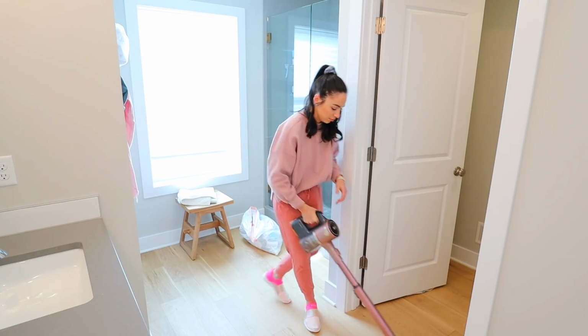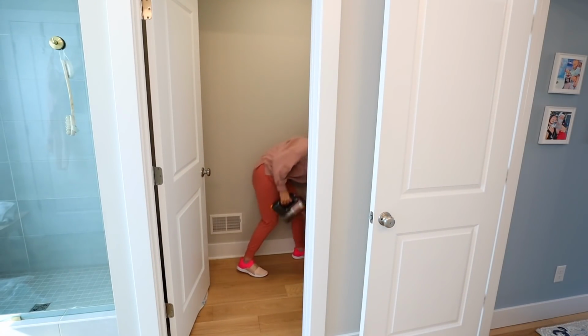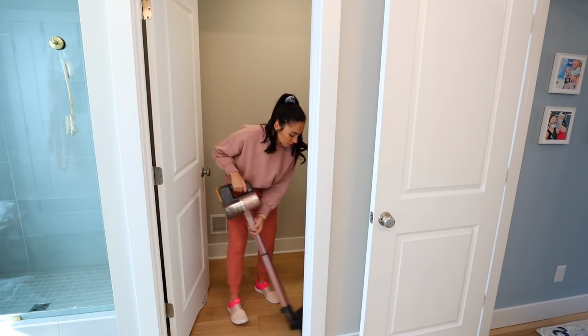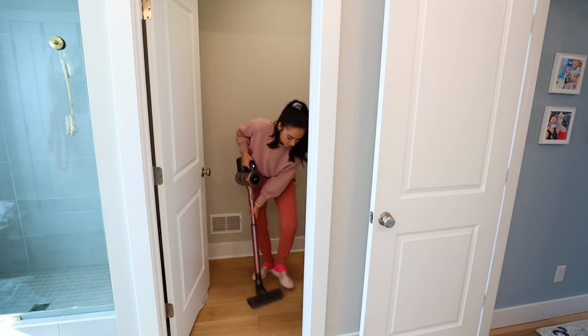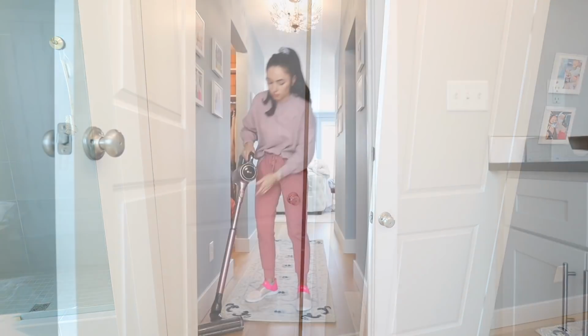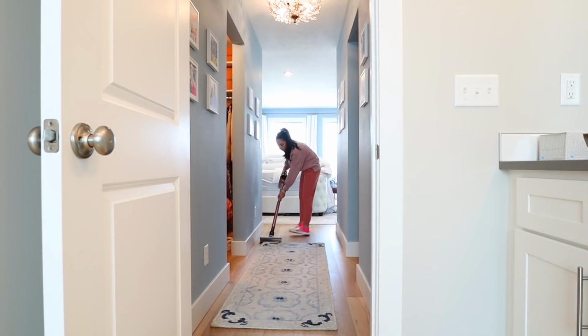So anyways, I'm vacuuming the bathroom, picking up all of my hair. Honestly guys, my hair is here, there, and everywhere after I wash it and blow dry it, so I had to take care of that. Then we will work our way into my bedroom and wipe down some things in there on the nightstands, vacuum in there, and then keep on keeping on.